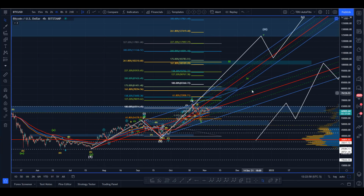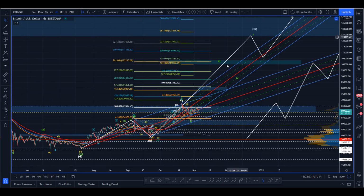I mean, we could do it before the end of the year. A lot of people think that's what's coming. Bitcoin is well known for being most bullish towards the end of the year. December is the big month. So hang on to your hats. It's still very possible. Okay, so there's your bull point.